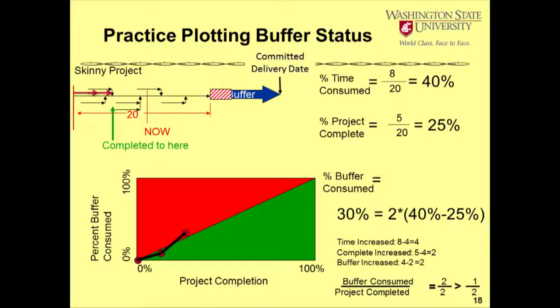Now moving along, it's now time 8. Out of 20, 40% of the time consumed, and 5 days out of 20 of the project has been completed. Looks like we're getting a little behind, doesn't it? The buffer consumed then is 2 times 40 minus 25, or 30. And we'll notice that we have had a significant slope for buffer consumption: 2 divided by 2, which is greater than 1. And look what happened to us. We went from the green upwards at a pretty steep slope into the red. So are we in trouble? Yeah, we're in trouble. We're only early in the project, but we know pretty early that we're in trouble. So now we can fix it.